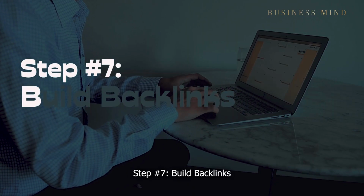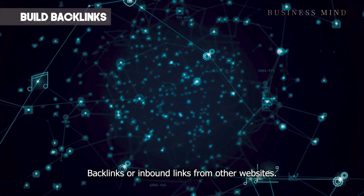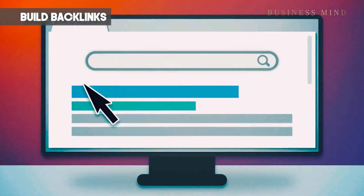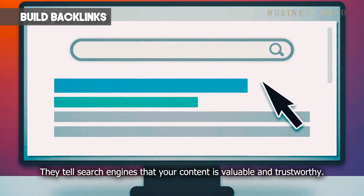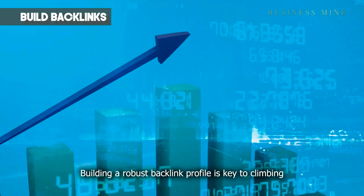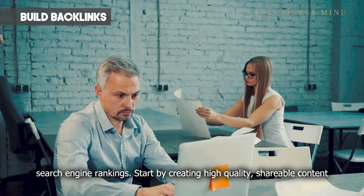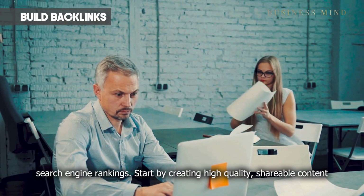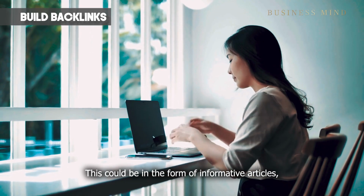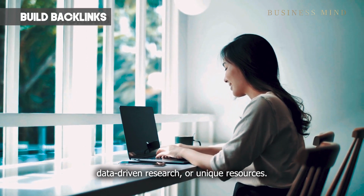Step number 7. Build backlinks. Backlinks, or inbound links from other websites to yours, are like votes of confidence from the online community. They tell search engines that your content is valuable and trustworthy. Building a robust backlink profile is key to climbing search engine rankings. Start by creating high-quality, shareable content that others naturally want to link to. This could be in the form of informative articles, data-driven research, or unique resources.